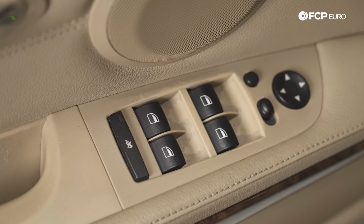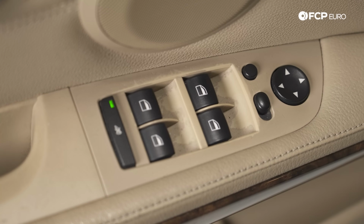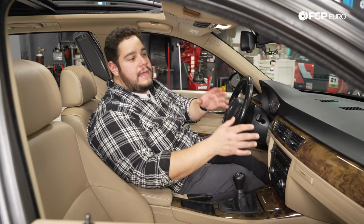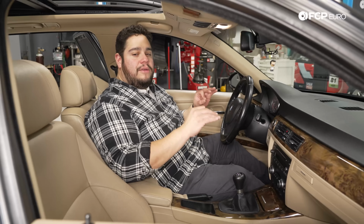Do the windows work? Do the mirrors work? Are they powered? Are they manual? Does the radio work? Does the HVAC control work? Can you get heat? Will you get AC if you flip everything over? Sometimes blend doors can get stuck, servo motors can break, and those are things that you're not going to think about until you're already halfway home after making your purchase. So make sure every single thing works.